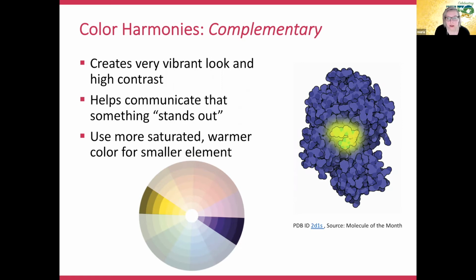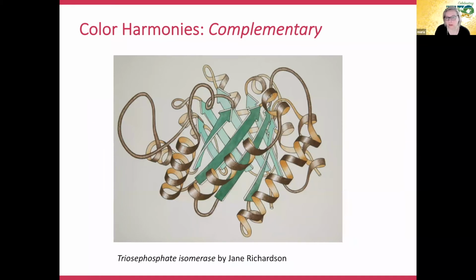And this harmony is very useful when you have two elements and you have smaller elements that need to stand out. So the way to use this harmony, you use the warmer color, the color that is more saturated, in here you see the yellow, and you use the colder color for the bigger element. And the energy of the warmer color balances out the scale. Of course, you can use this harmony also for elements that are equal in size, but I would recommend to use shades and tints to tone down the color, because the saturated versions of the colors are very jarring on big elements, and it can be just too much.